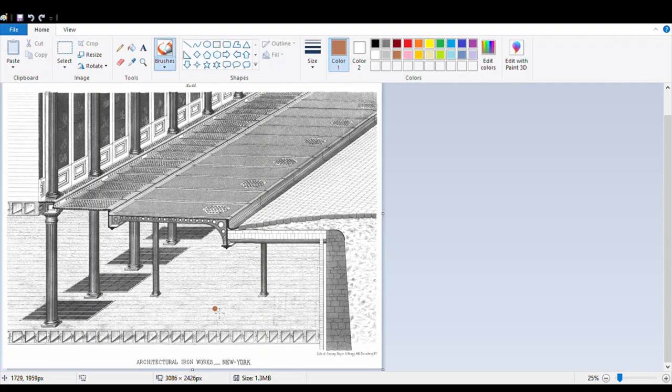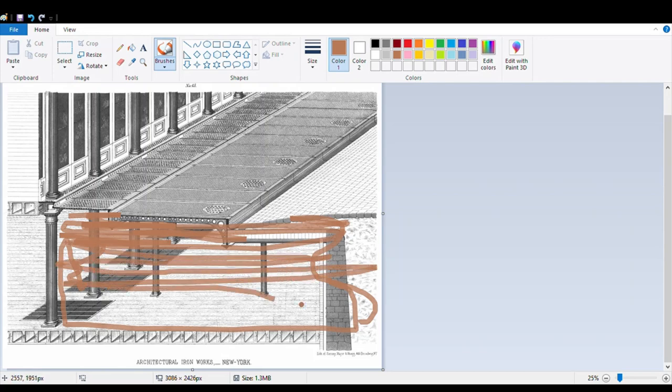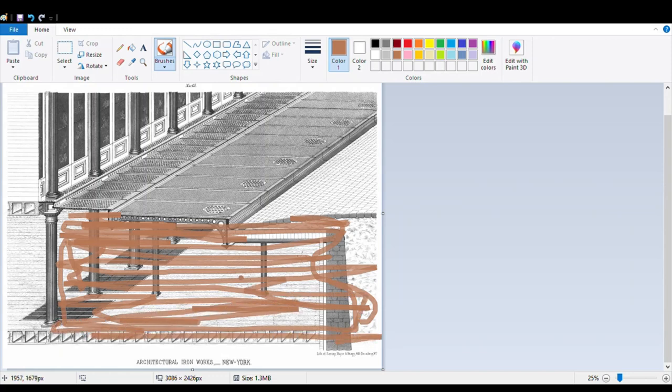Okay, what we got here is an area where my theory is that they came in and dug out all the dirt that was surrounding this whole area here. I believe all of this was mud flood.